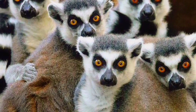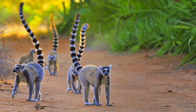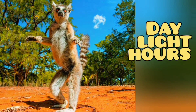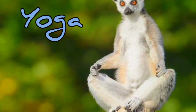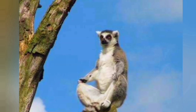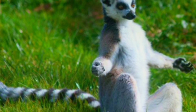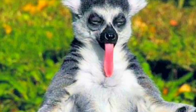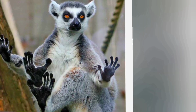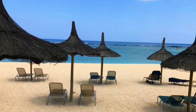And the ring-tailed lemurs are strictly diurnal, being active exclusively during daylight hours. Due to this lifestyle, they also do yoga and sunbathe. The lemurs can be observed sitting upright on their tails, exposing their soft white belly fur towards the sun. They will also have their palms open and eyes gently closed. Nothing beats sunbathing under the warm tropical sun.